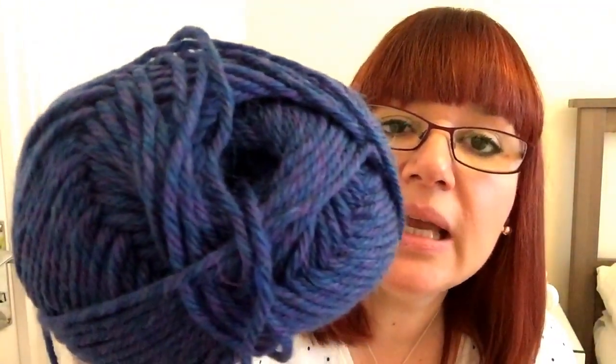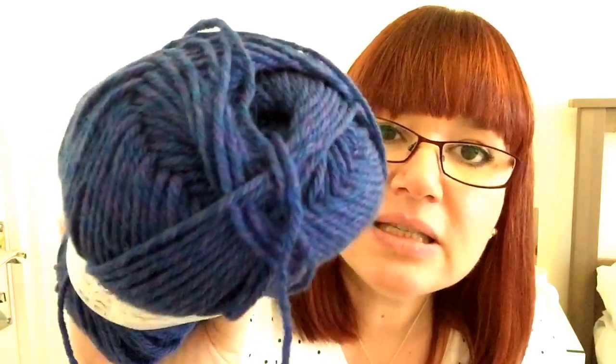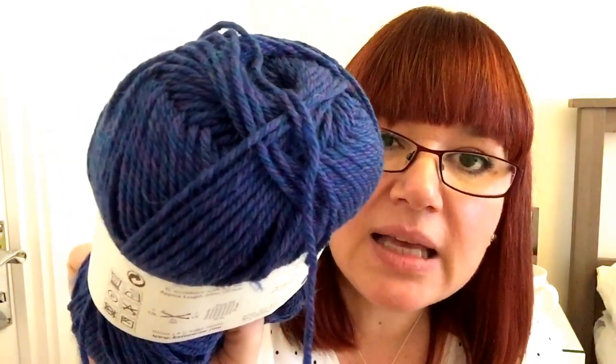It just has a colour number on the ball band, but it's actually called Light Navy on the website. And if I show it to you close up, you'll see, whilst it is navy, it's blowing out a little tiny bit. You can see there's some sort of like little purpley flecks in there as well.